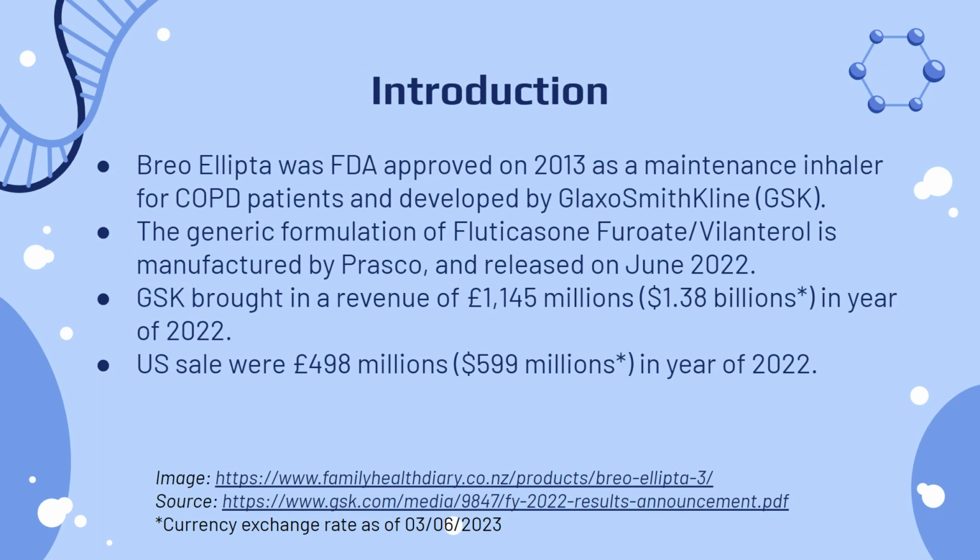Some introduction about Breo Ellipta. Breo Ellipta was FDA approved in 2013 as a maintenance inhaler for COPD patients and developed by GSK, which is GlaxoSmithKline. The generic formulation of fluticasone and vilanterol is manufactured by Prasco and was released in June of 2022. GSK brought in a revenue of almost 1.2 million pounds, which is equivalent to about 1.38 billion dollars in the year of 2022. Out of all those sales, the U.S. sales were about 498 million pounds, which is equivalent to almost 599 million dollars in the year of 2022.